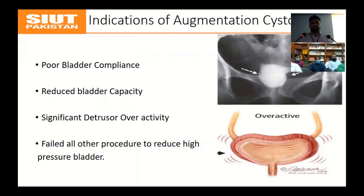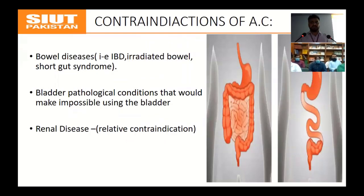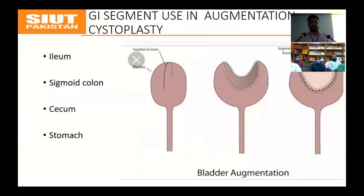The indications of augmentation cystoplasty are poor bladder compliance, reduced bladder capacity, significant detrusor overactivity, and failure of all other procedures to reduce high pressure in the bladder. The contraindications of augmentation cystoplasty are bowel disease like inflammatory bowel disease, irradiated bowel, short gut syndrome, and a bladder pathological condition that would make using the bladder impossible. Renal disease may be a relative contraindication. The GI segments used in augmentation cystoplasty may be ileum, sigmoid colon, cecum, and stomach.